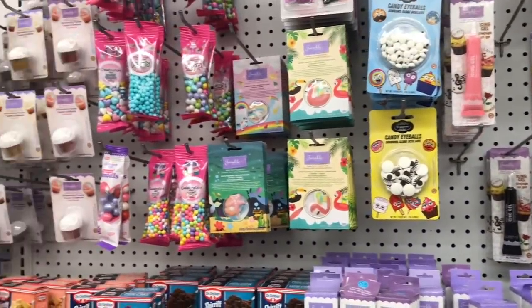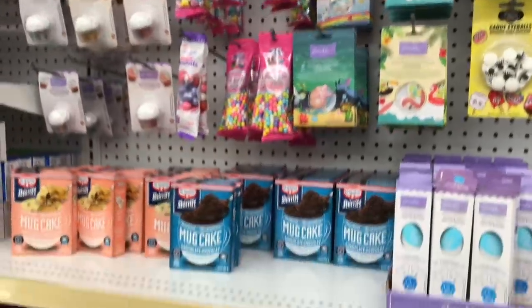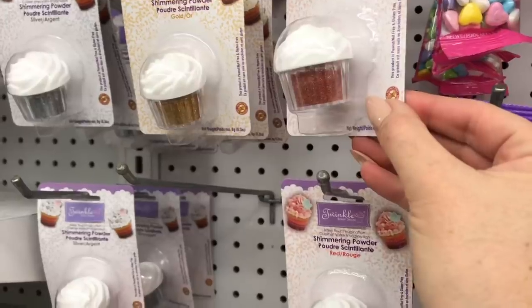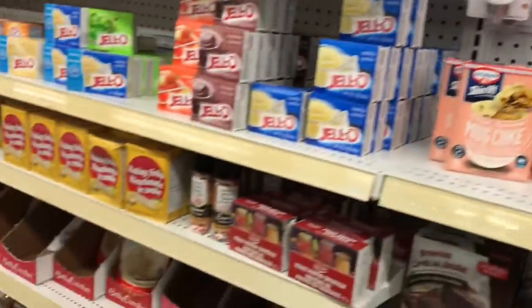Oh, look at this. Somebody was asking if there was some of the red shimmering powder. And here it is. I guess it's being stocked for Valentine's. So there's the silver, the red, and the gold.